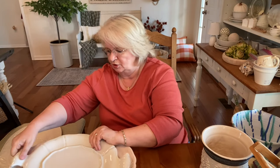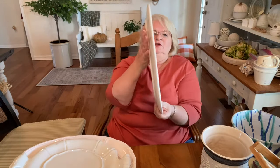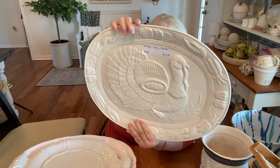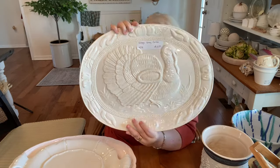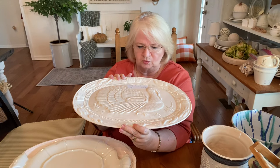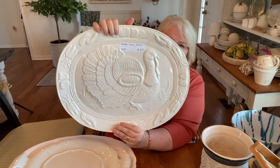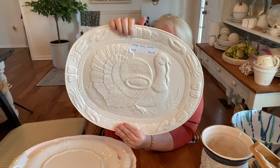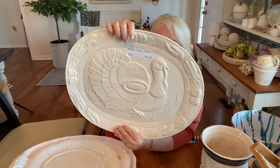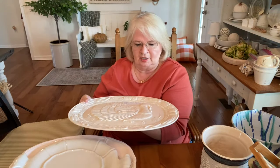I have one more to show you that I got, and this one was a vintage turkey plate, no markings. It's got a little bit of crazing on the front, and that tells me the age of it, but this is just gorgeous for the holidays, or if somebody wanted to display this during the holidays on their hutch. But how beautiful is that? And my asking price, this is going to the booth, is again $18 for the platter.